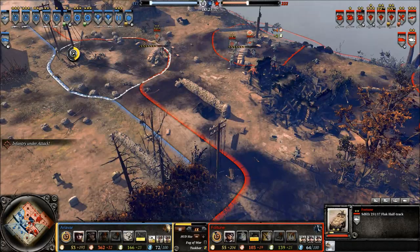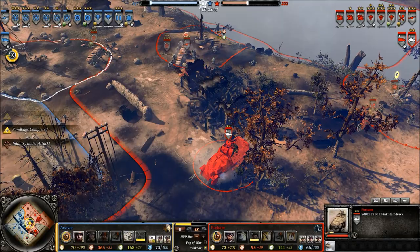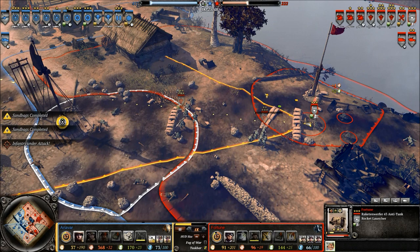here. Jaeger's moving forward. Raketenwerfer, Veteran T2. Veteran T3, Raketenwerfer für Deutschland. Mission accomplished. Commander abilities ready. Watch for counterattacks.